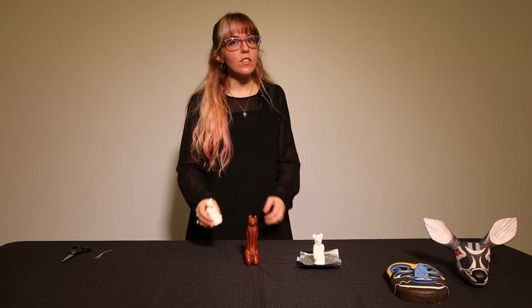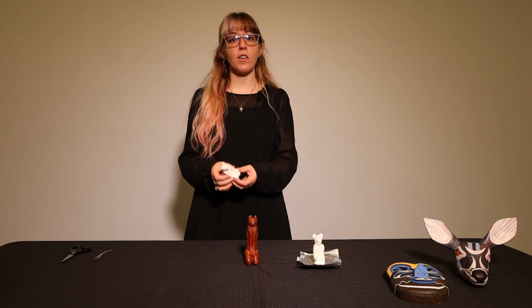Once your clay is completely dry, if you'd like to, you can use paint or markers to color it in.